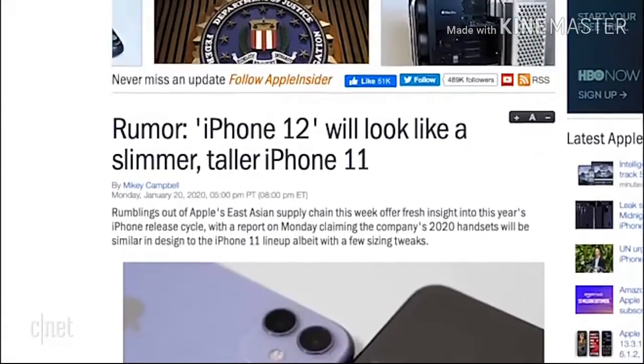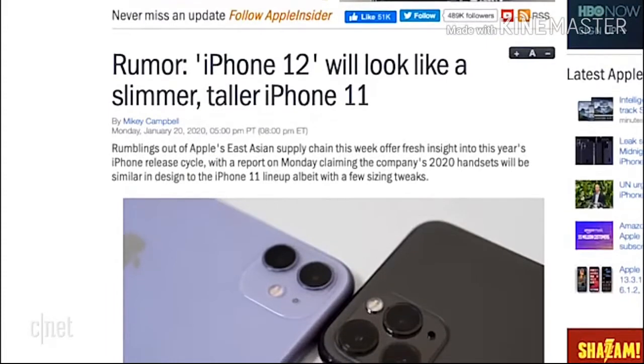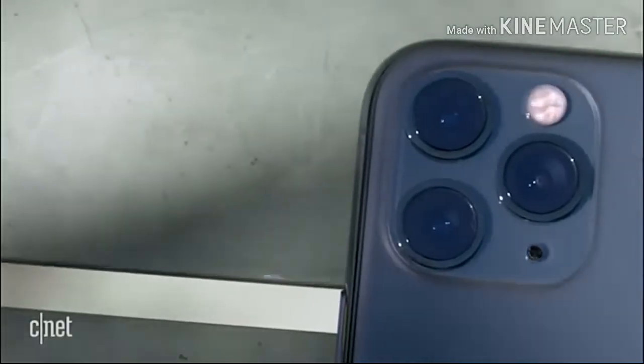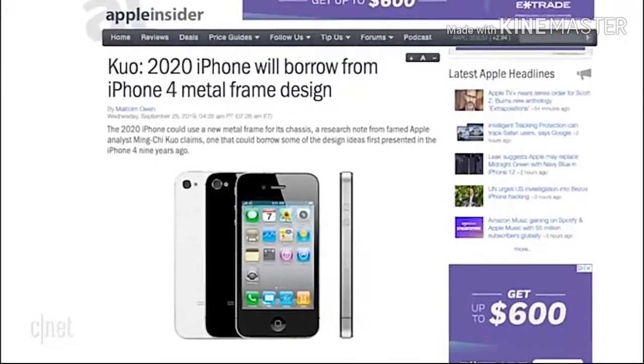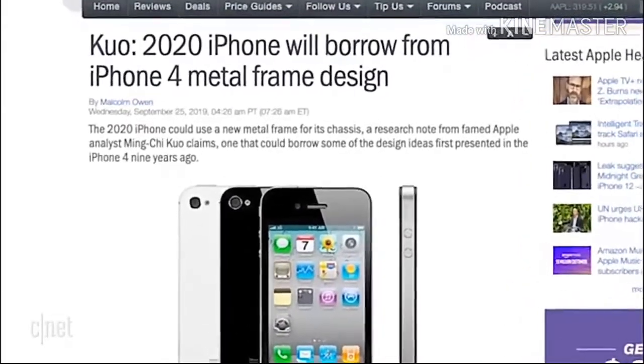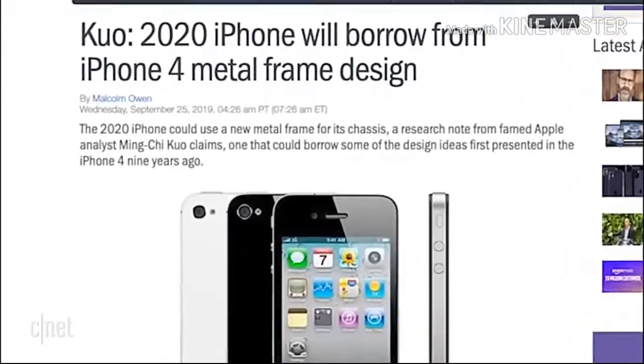But this week, that old-is-new-again design is being questioned. Places like AppleInsider and 9to5Mac seem to say that the iPhone 12 might look a lot like the iPhone 11. The only thing that will be significantly different is the camera module. This comes from a Chinese supplier, which said to expect a very similar metal chassis to the iPhone 11 with slightly bowed edges.